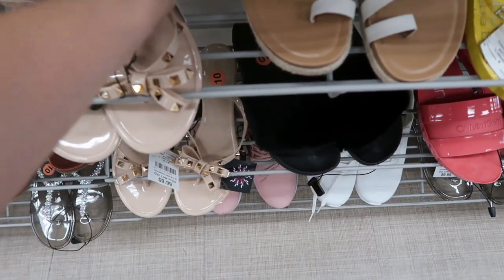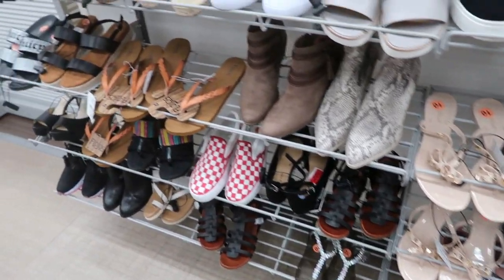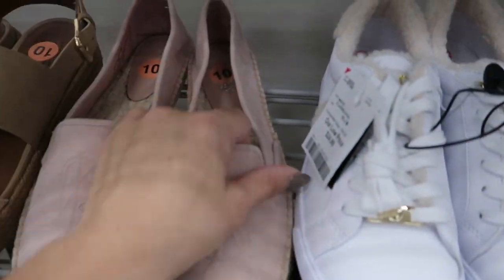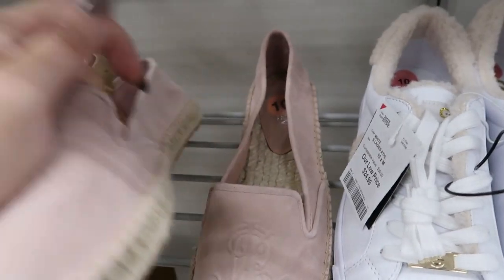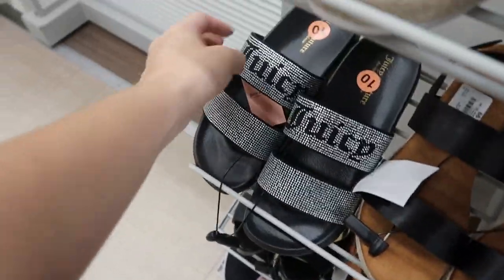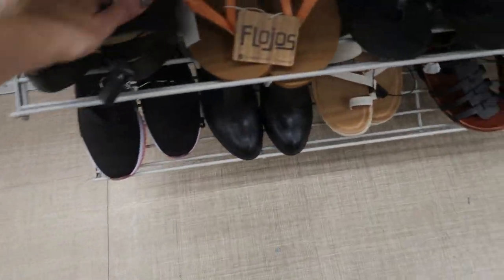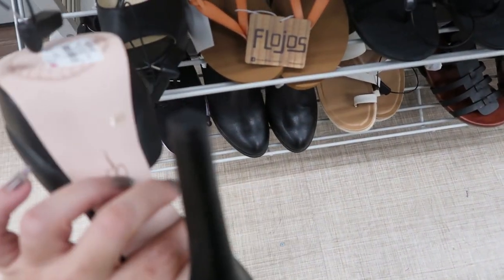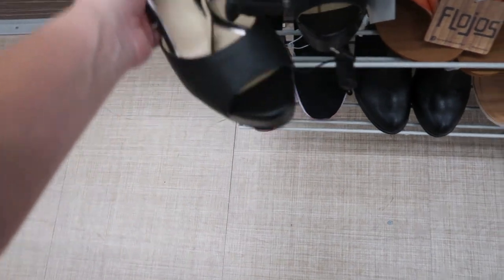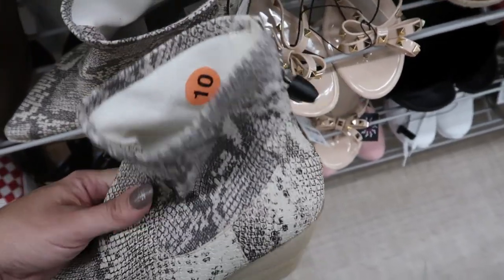The little Valentino flip-flop dupes are $9.99. Ralph Lauren espadrilles are $24.99. These little Juicy rhinestone sandals, $14.99. These Jessica Simpson heels are $16.99. I love these booties. They're from Dolce Vita. They're $19.99. Such a good deal.